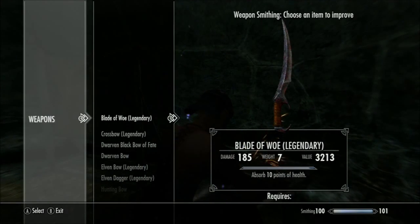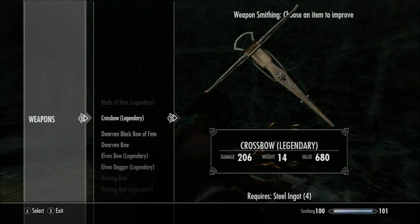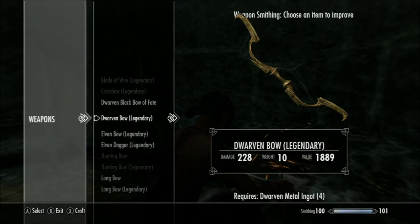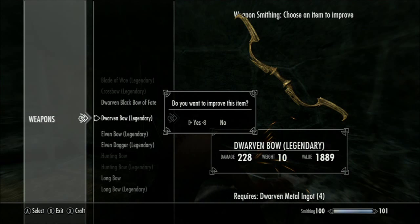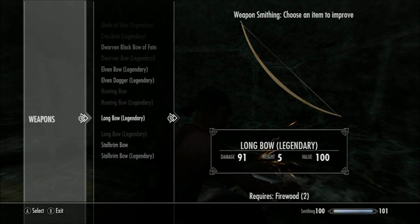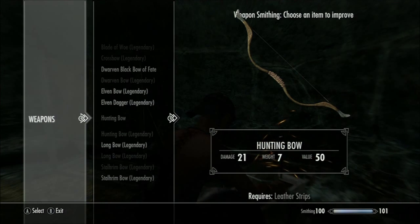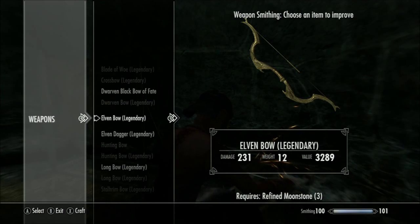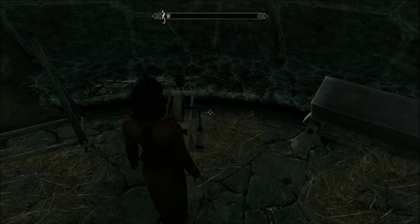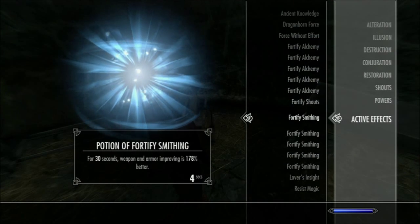Alright. What's the blade of woe become? 228. That's crazy. What's a crossbow? We'll do that dwarven bow. We'll do a new longbow. We'll do a new storeroom bow. And an elven bow. Jump off here, just quickly check that I still got some of that potion left in the active effect. Smithing. 4 seconds to spare.